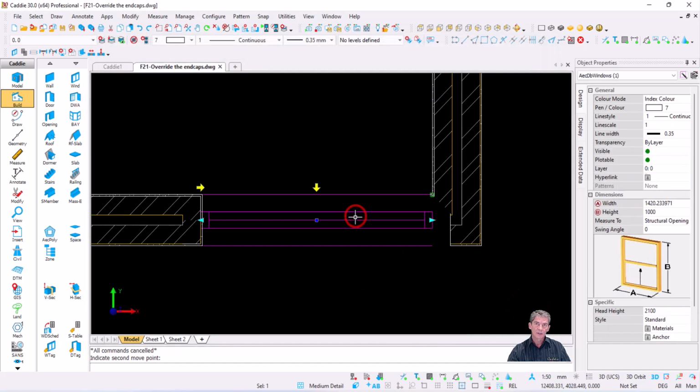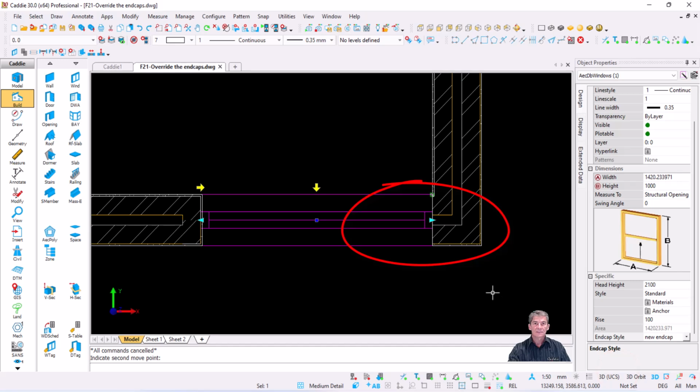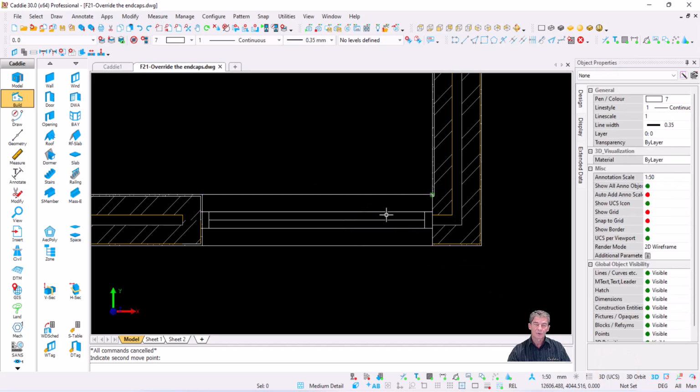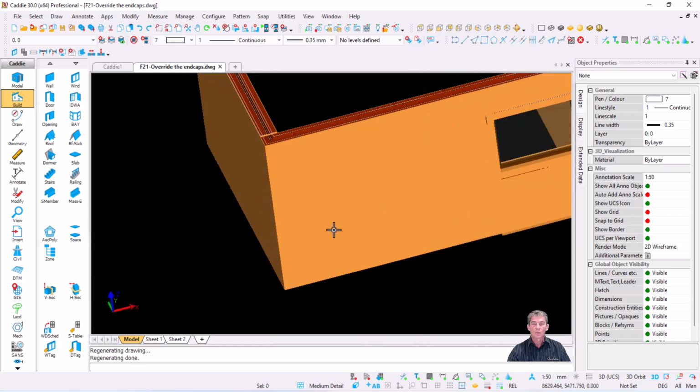If I select the window on the right hand side, in my object properties, as soon as you scroll down, you will see that there's an option that says end cap style. So it's set by wall style. So I'm going to change it now to the new one that we've created, new end cap. And as you can see, that is now the end result, because now they no longer share the same end cap style.